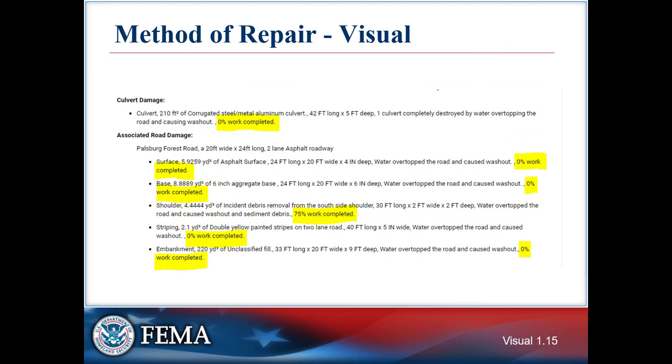For example, we have culvert damage associated with road damage here. There are 6 total damage components listed. 5 out of the 6 components are 0% complete, and one of the 6 components, incidental debris on the road shoulder, is 75% complete, which means 75% of that component will populate in the Work Complete tab in the Method of Repair, and the remaining 25% of work to be completed for that component will populate in the Work to be Completed tab of the Method of Repair.